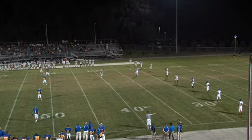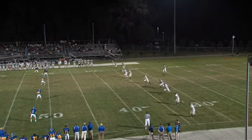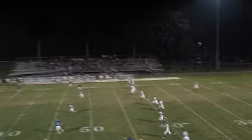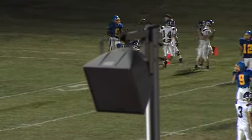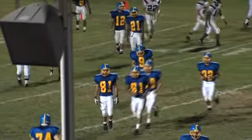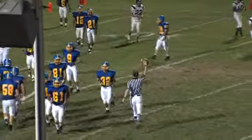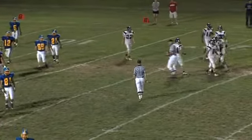Let's see if Jerry Thompson kicks this one deep, if he's going to squib it again. And no, it's a squib, but I think it's going to go out of bounds. Went all the way to the end zone. He couldn't have played that one any better. It was just a nice little bump and run, if you will. Hangs it low and just keeps it in bounds. So Blacksburg gets it at the 20 instead of the 40.